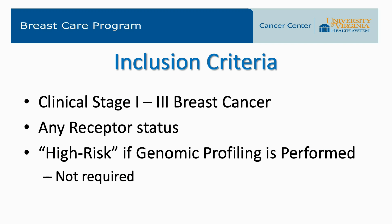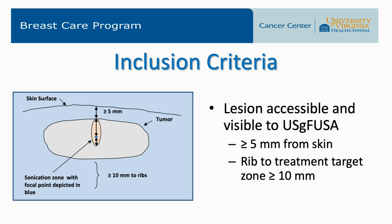Patients that will be included in this study have early stage breast cancer, in other words, clinical stage 1 to 3 breast cancer. Their tumor can be of any receptor status, and if genomic profiling is performed, they should be at high risk. However, genomic profiling is not required in order to be entered into the study. For safety in Breast 54, tumors must be at least 5 millimeters from the skin, and the rib to treatment target zone must measure greater than 1 centimeter.